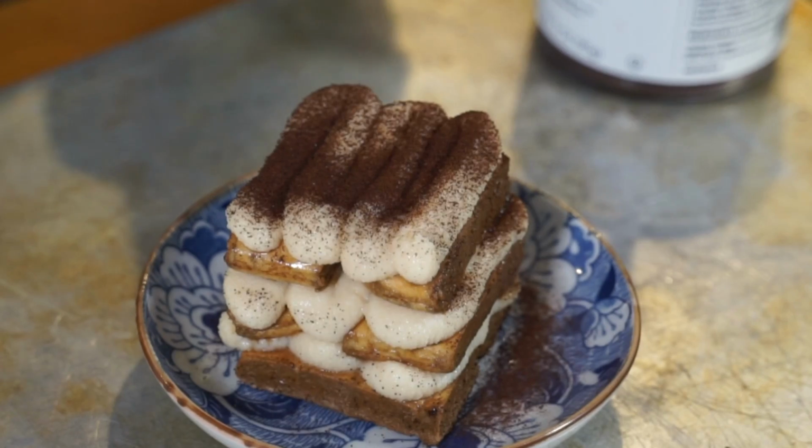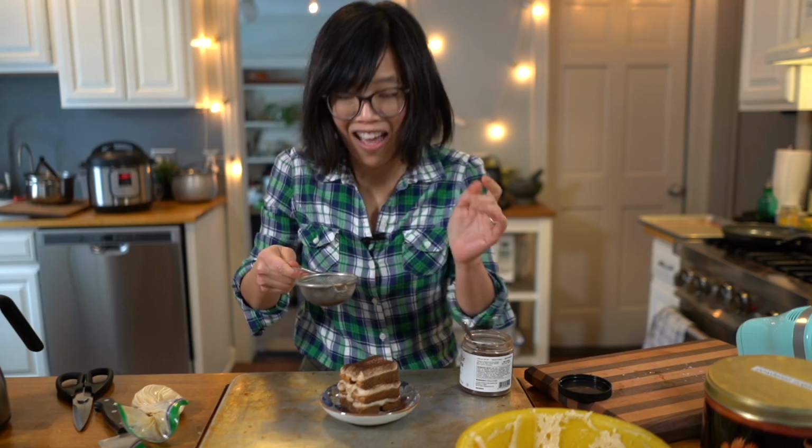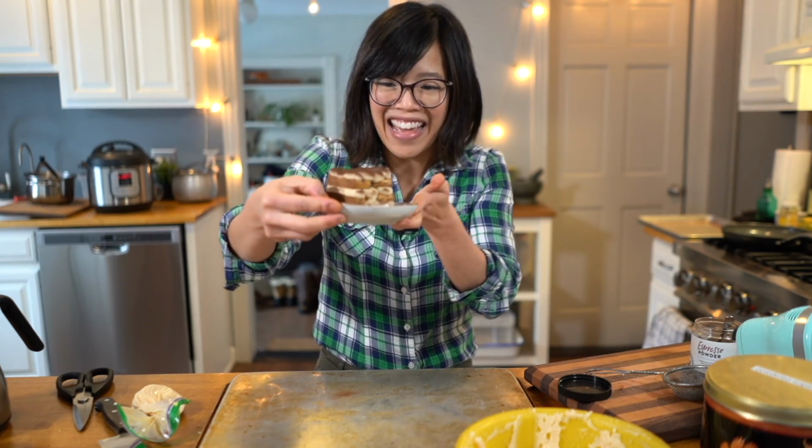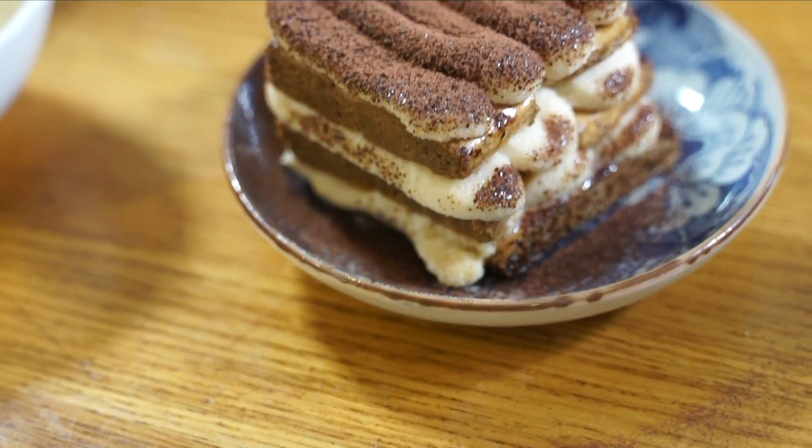Oh, that looks great! I'm pretty pleased with this. We'll see how it tastes though. Yay! This looks great.